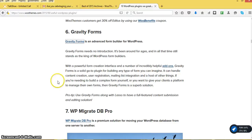You can create forms for anything, for mailing lists, user registration, content creation, a host of different things.